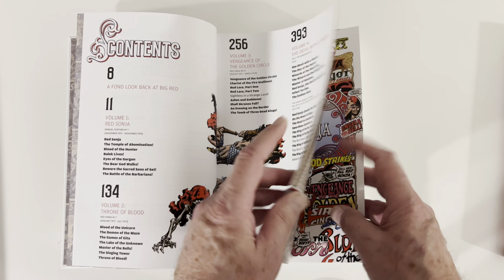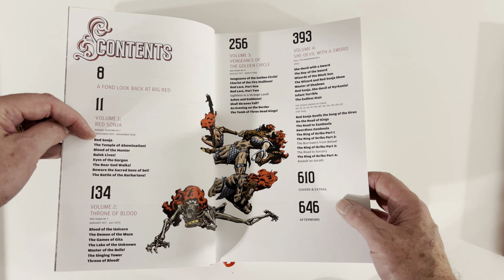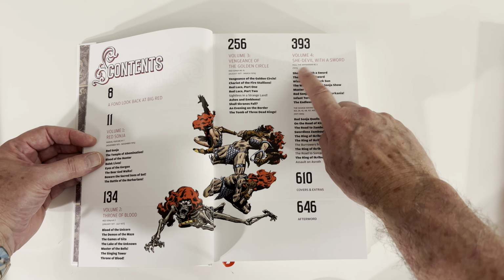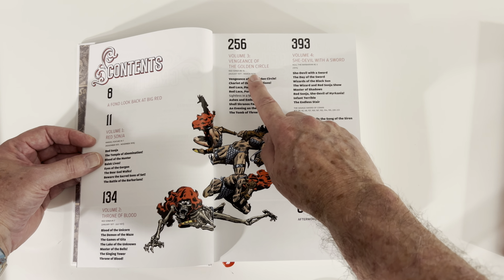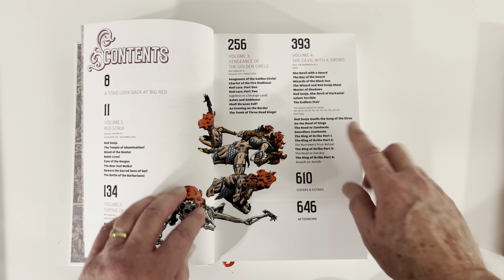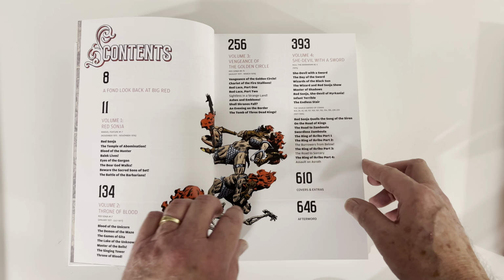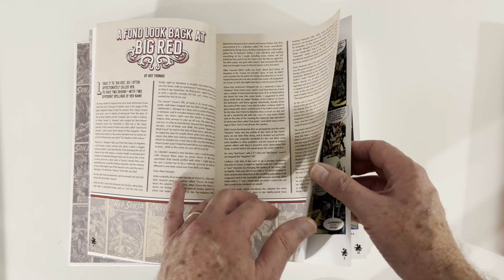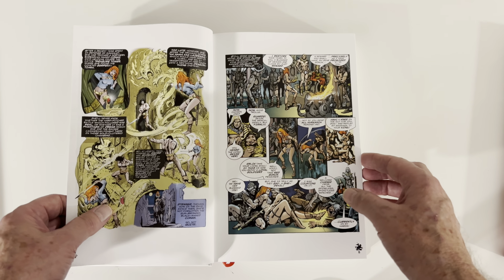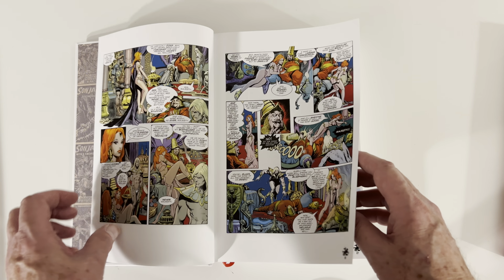And this takes us from volume one, Red Sonja, Marvel Feature 1-7, November 1975, up through Kull the Barbarian, She-Devil with a Sword, Kull 2-3, and volume three of Red Sonja went through 1978. Oh, and then there's stuff from Savage Sword of Conan, 77-95.